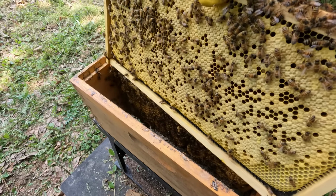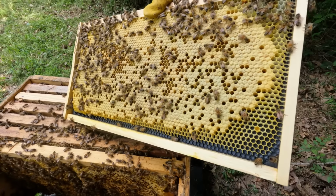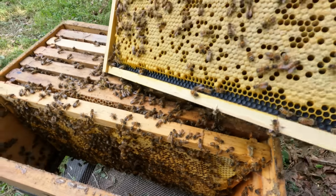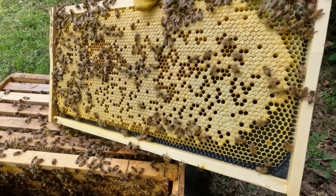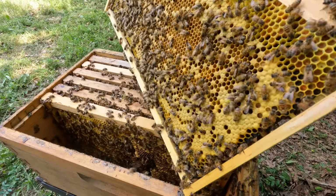Oh my gosh, guys, that is all baby bees, all the way out to the edge, and I see the same thing down there on the next frame over. That tells me we definitely need to add another box, because she has been so busy.